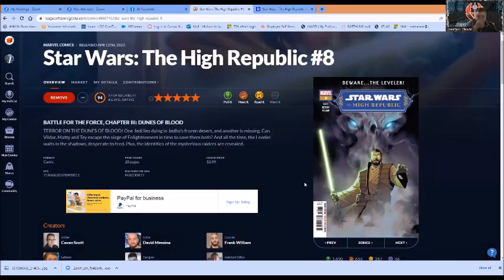In this issue, what happens is, let's read it. Terror on the Dunes of Blood. One Jedi lies dying in Jedi's Forest Desert, and another is missing. Can Veldar, Maddie, and Tay escape the Siege of Enlightenment in time to save them both? And all the time, the Leveler waits in the shadows, desperate to feed. Plus, the identities of the mysterious Raiders are revealed. And we know, of course, the Raiders are from the Path of the Open Hand.